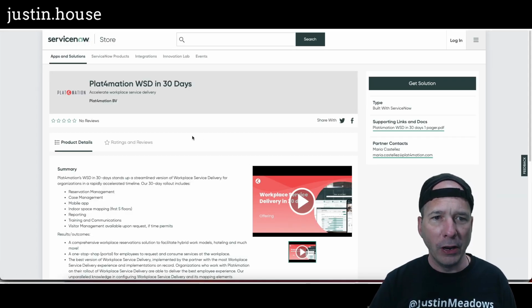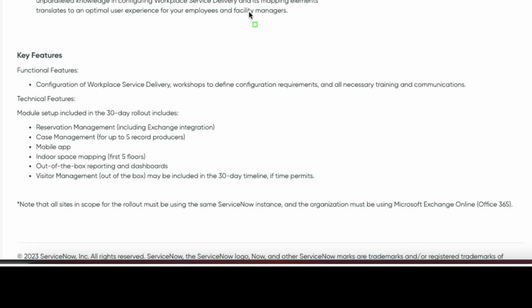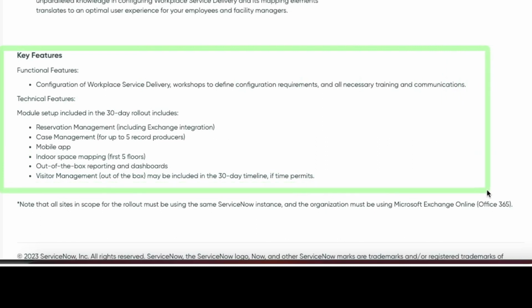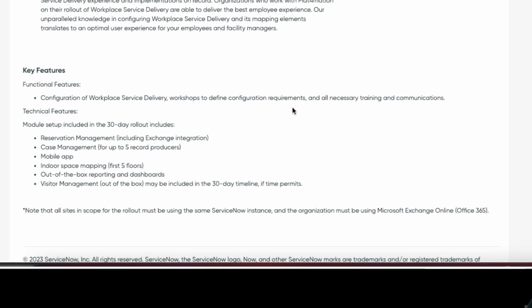Next up, Plat4mation WSD in 30 days. This is for Plat4mation BV, accelerate workplace service delivery. Key features: configuration of workplace service delivery, workshops to define configuration requirements, and all necessary training and communications. Technical features: module setup included in the 30-day rollout includes reservation management, case management, mobile, indoor space mapping, out-of-the-box reporting and dashboards, and visitor management, which is not out of the box, but may be included in the 30-day timeline if time permits.